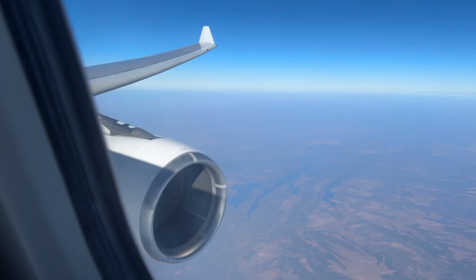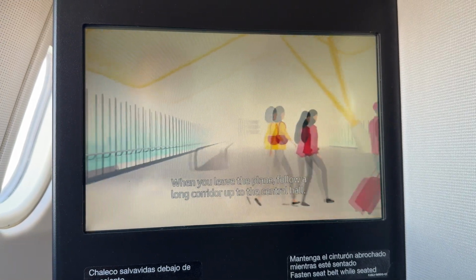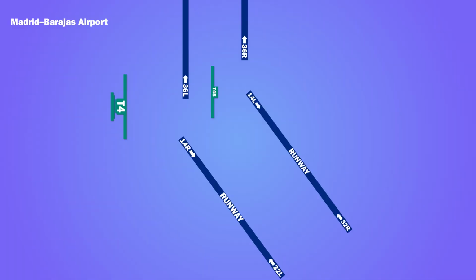Soon we were preparing to land as a video was played explaining immigration and transit processes in Madrid. I studied this carefully ahead of my 50-minute transit window. We came into land on runway 32 left and taxied to the Terminal 4 satellite.